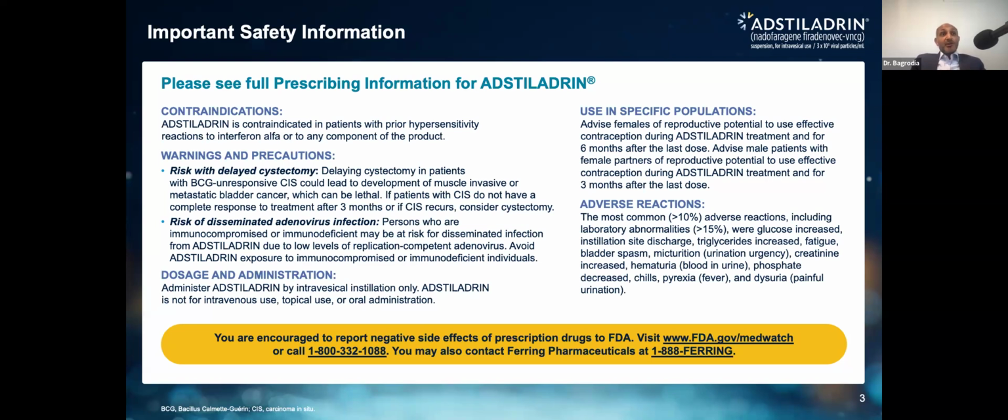The second risk comes along with disseminated adenovirus infections. People that are immunocompromised or immunodeficient may be at risk for disseminated infection from Adstiladrin due to low levels of replication-competent adenovirus. And ideally, you could avoid Adstiladrin exposure to immunocompromised or immunodeficient individuals. If you look at the literature regarding immunocompromised people, and we'll take perhaps people with HIV and people that are receiving immunosuppressants after transplants, extrapolating from the BCG literature, it's generally reasonably safe. The efficacy may be present, but at slightly lower rates. And until the data matures, I use those general guidelines in my practice as well.